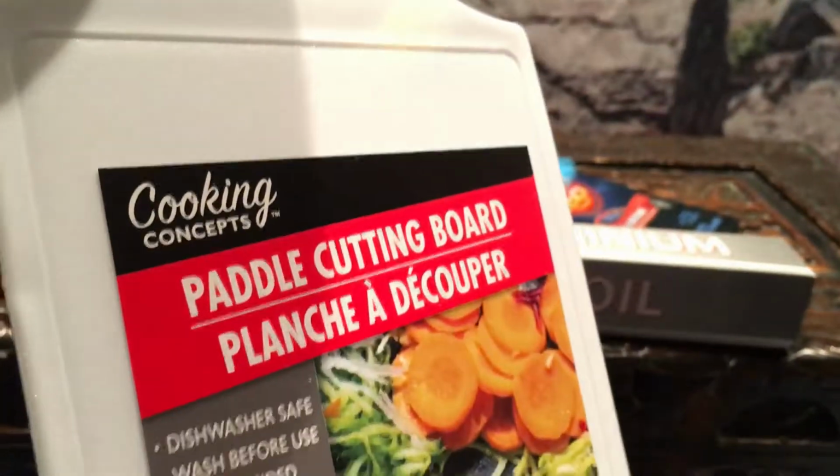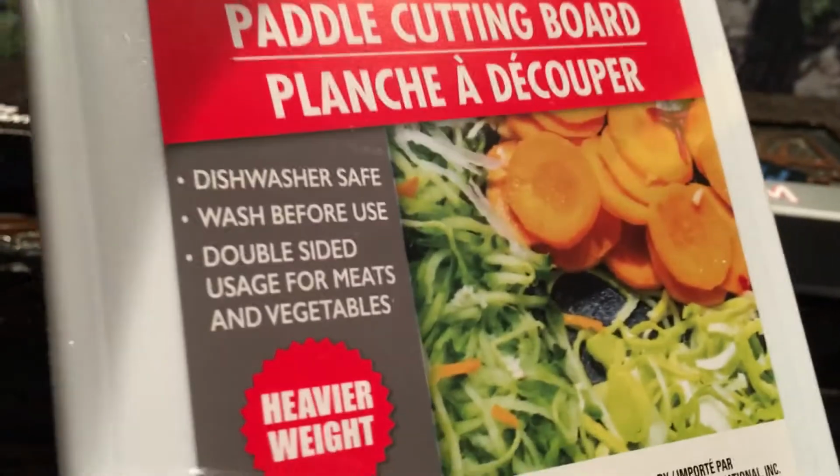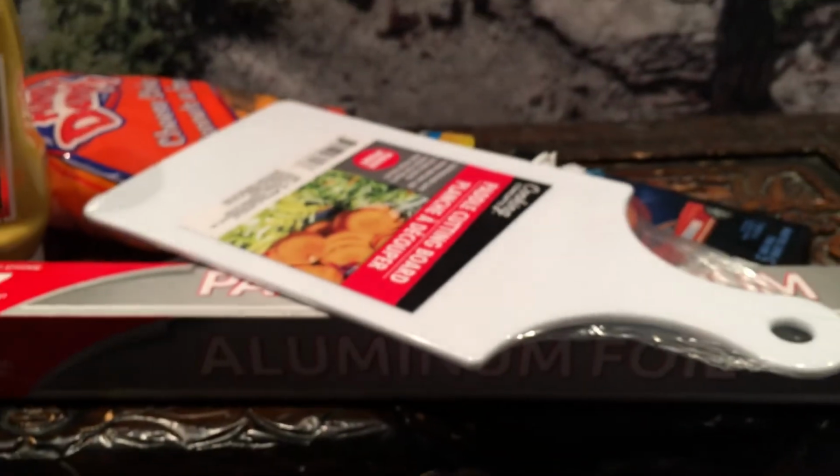And then the last kitchen item was this paddle cutting board, dishwasher safe. So that's great. It is double-sided. And I actually got that for a DIY that I'm going to be doing for fall.